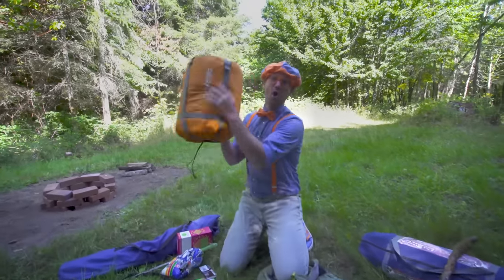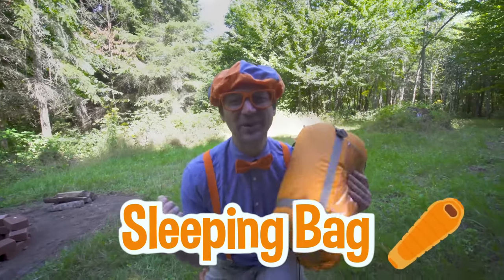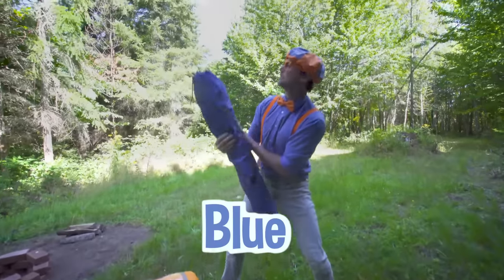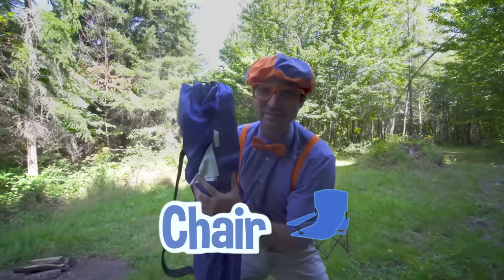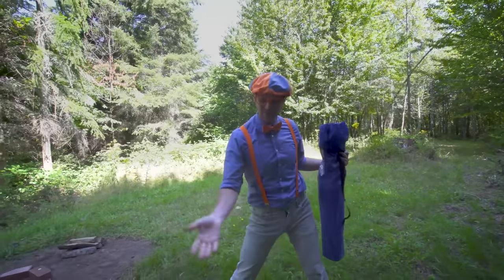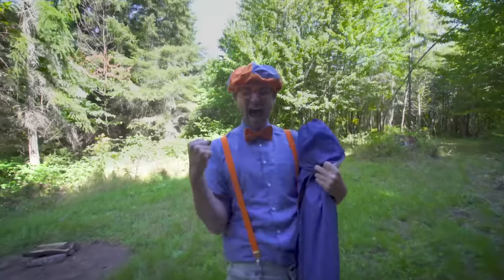Ooh, I have my orange sleeping bag. This is gonna be so cozy. Ooh, and a blue chair. I'm gonna set this up later next to the fire so then I can enjoy watching the fire, and so I can roast my s'mores.